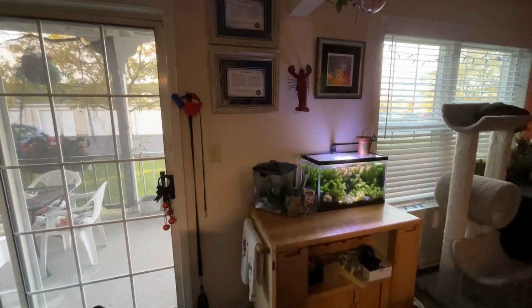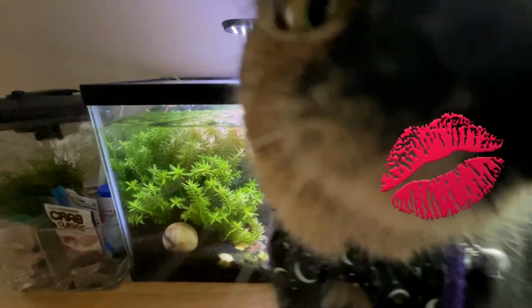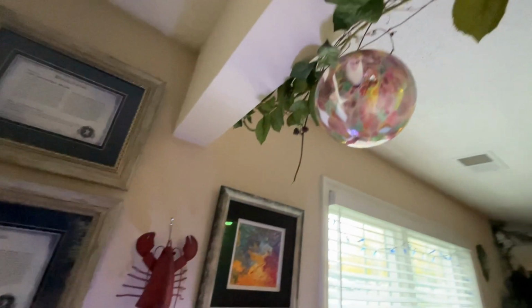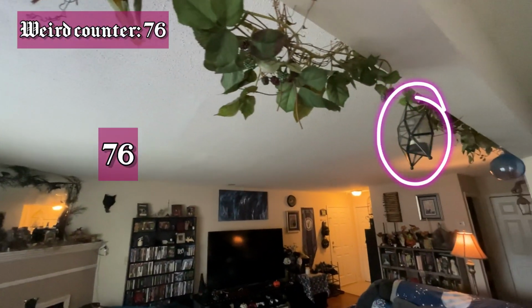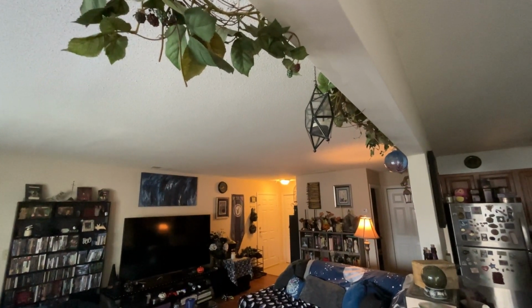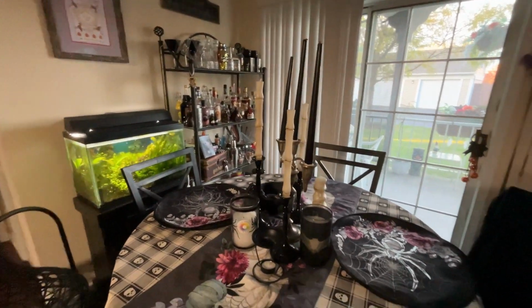I love my shrimps. Can we talk about weird shrimp tank? Oh, and don't forget the hanging witch balls overhead to keep bad witch energy out and good witch energy in. But yeah, I mean, it's a pretty big apartment.